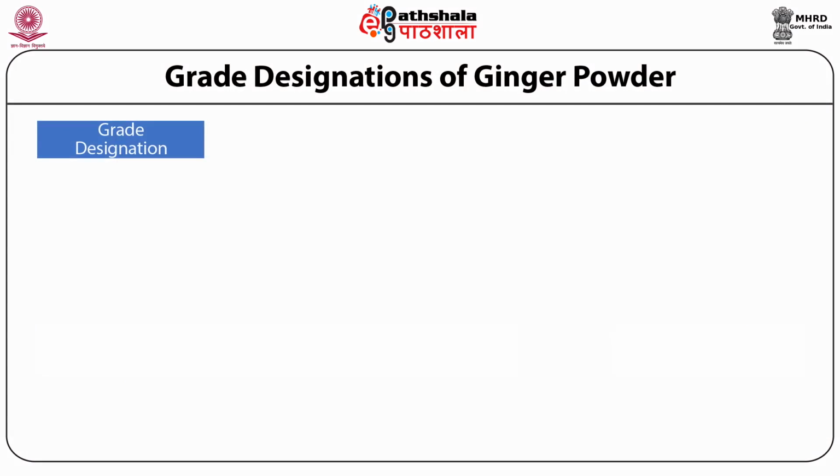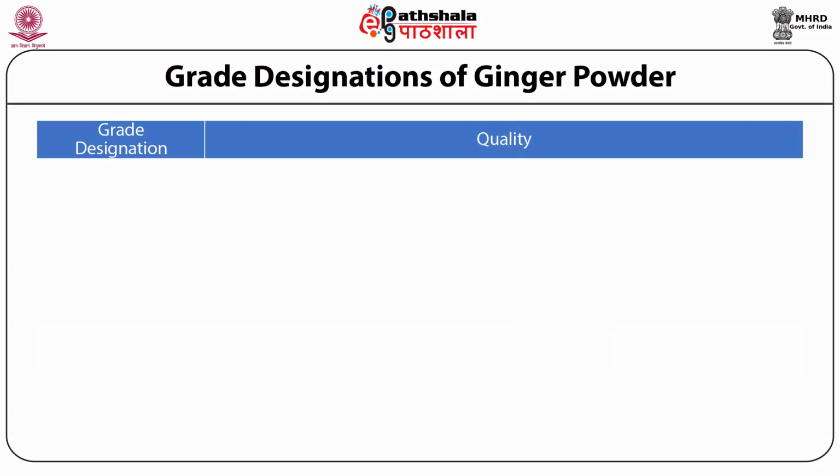Grade designation and quality of ginger powder. It shall be obtained from whole ginger pieces. After grinding those pieces, it shall be ground to such a fineness that all of it passes through a 100 micron sieve. It shall have characteristic taste and flavor, and shall not have a musty odor or rancid or bitter taste. It shall be free from added coloring matter.